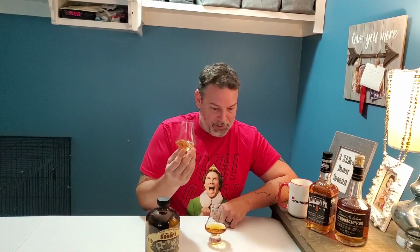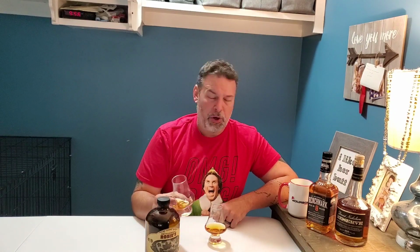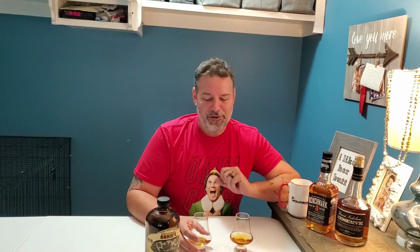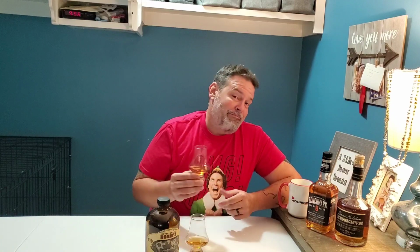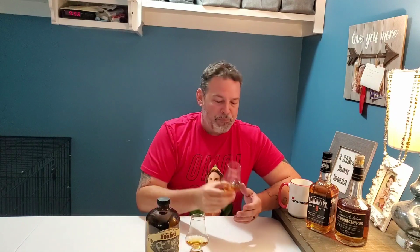The nose instantly got better. Whew. You don't need much, just a little splash. Oh, that's amazing. That's great. That's wonderful now. Maple, bacon, that cherry's still there. That makes Benchmark worth drinking. Oh, that even made the nose better on this one. Oh, night and day difference. That actually is enjoyable now.